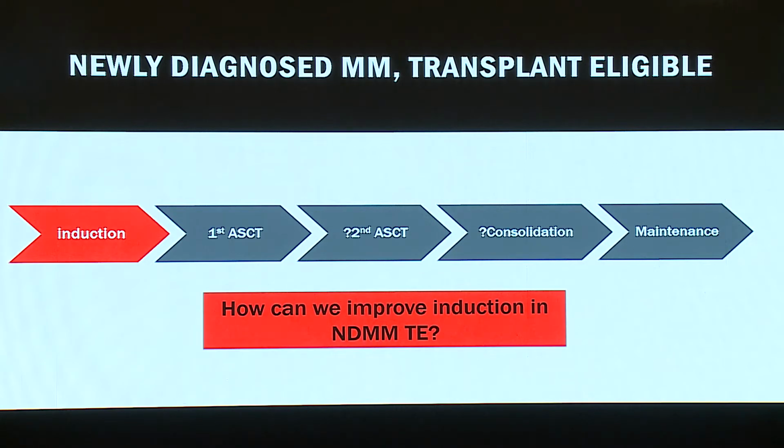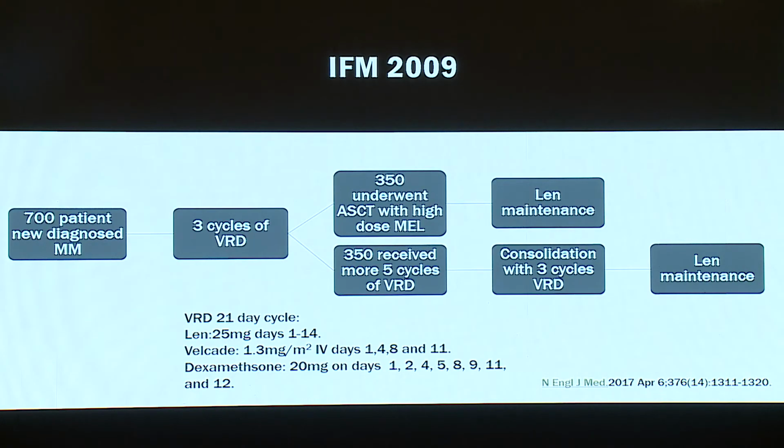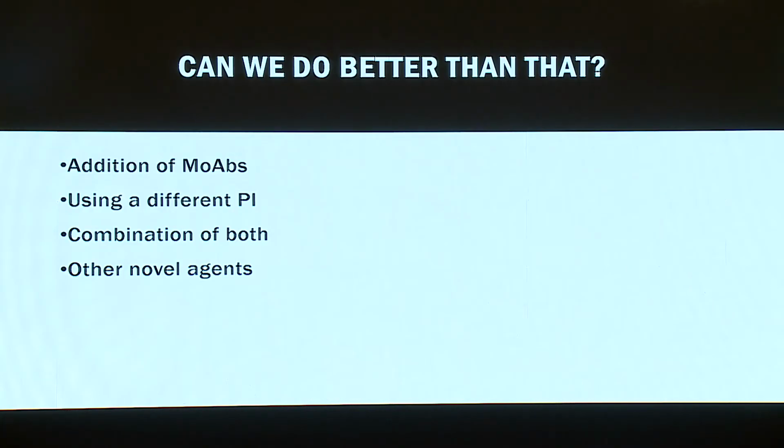So how can we improve induction in patients who are newly diagnosed with multiple myeloma and transplant eligible? Any induction, to be called successful, has to be fast working, give you a deep response, be well tolerated, be available, and not interfere with the stem cell collection. We all know about the IFM 2009 trial using VRD, and based on that trial and its very acceptable and excellent results, VRD became the standard of care in many centers as an induction for transplant eligible patients. But how can we do better than that?